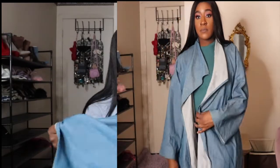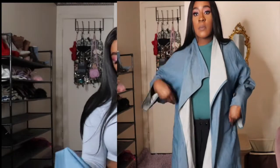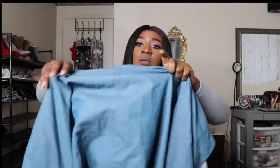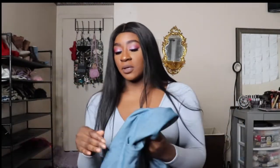The next item is this really cute denim jacket. And I really thought this was a really cute spring jacket, something where you can hook it up with the belt around, go to church with it, nice little brunch. It's really like kimono-ish. It has like a pocket right there. Super cute. My mom was like, yeah, you gotta get this. It has like this stripe pattern going on with it.